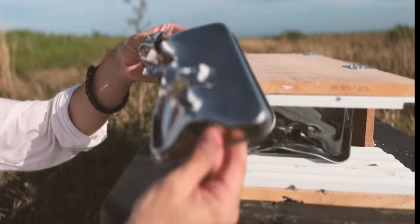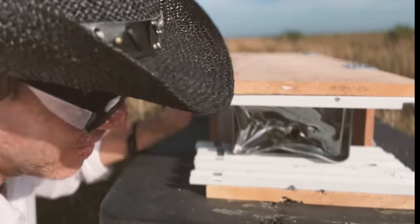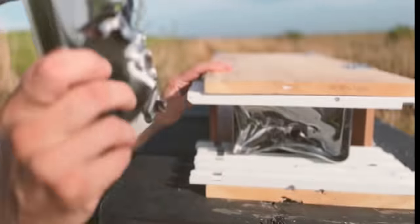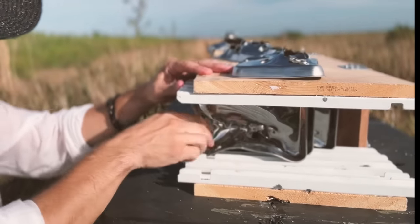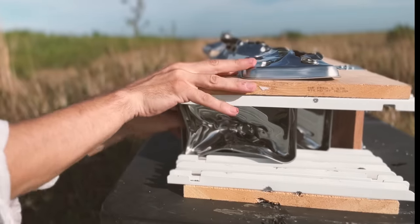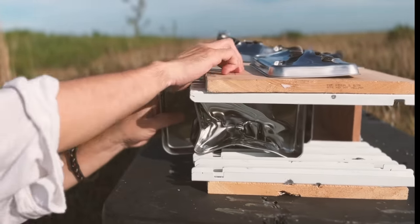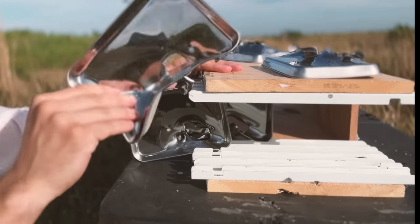Second stainless steel metal tray. By the way, I put these in the links below, so if you want to know exactly what kind of trays they are, or what kind of metal and all that, you can.